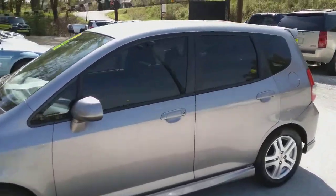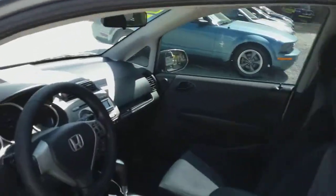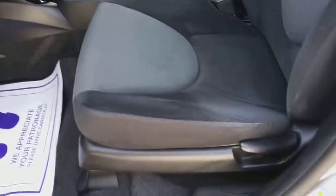Very versatile with the hatchback. You can set the seats down. You got plenty of cargo space. Interior is in fantastic shape.